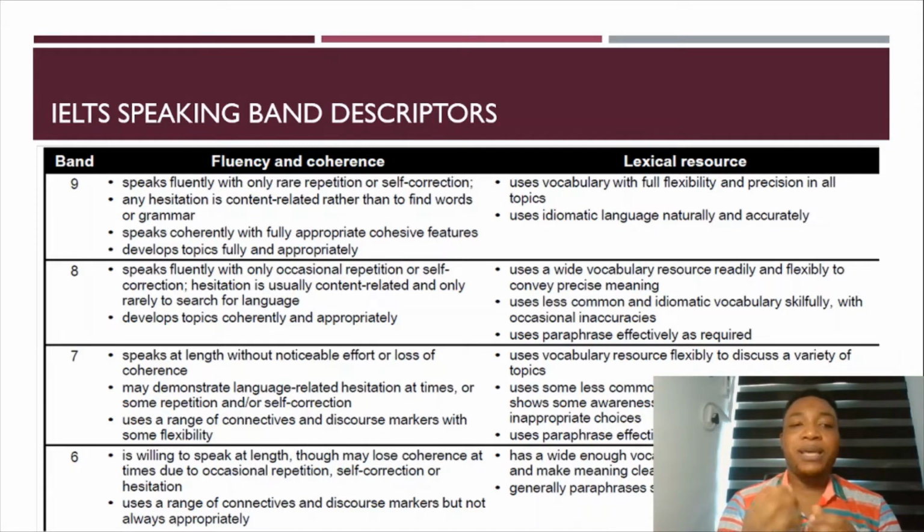The next one is speaks coherently with fully appropriate cohesive features. Now, for fluency, we're talking about how long can you communicate without having these breaks in between. How can you use connecting language to continue to have a flow in your conversation? And of course, coherence has to do with logical reasoning. How logical are your thoughts? Do they make sense? You see, that's coherence. Then the last point there is develops topics fully and appropriately.